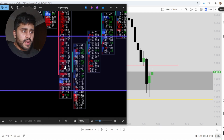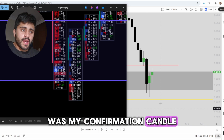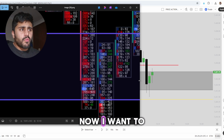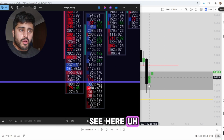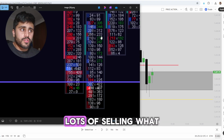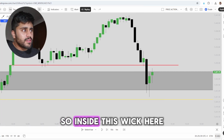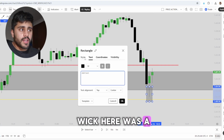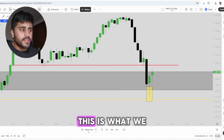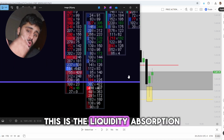aggressive selling. Now, this one candle is what gave me the confirmation to go long. This was my confirmation candle, just like this one here. Now, I want to break down why it was a confirmation candle, right? So what we can see here, green candle, lots of selling. What was going on at the bottom, right? What was this wick, right? What was going on inside this wick? So inside this wick here, so very specifically this wick here, was a huge amount of selling. Right, this is what we call aggressive sellers, everyone, right? This is what we call the absorption. This is the liquidity absorption.